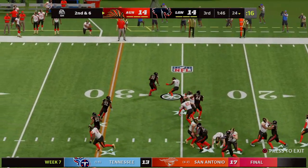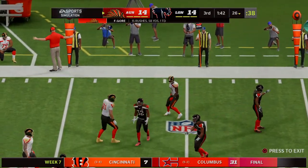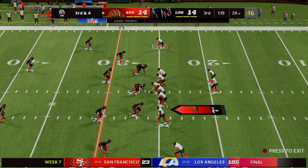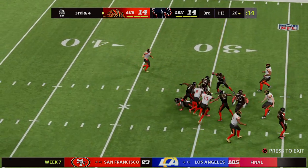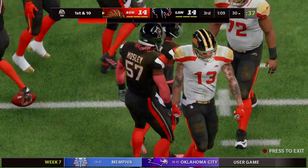They run with Gore out of the shotgun. And not much to speak of. Call it a 1-yard gain up to the 26. Taylor. He dumps this off underneath to Gore. And he's going to have the 1st down yardage as he's down at about the 30-yard line.